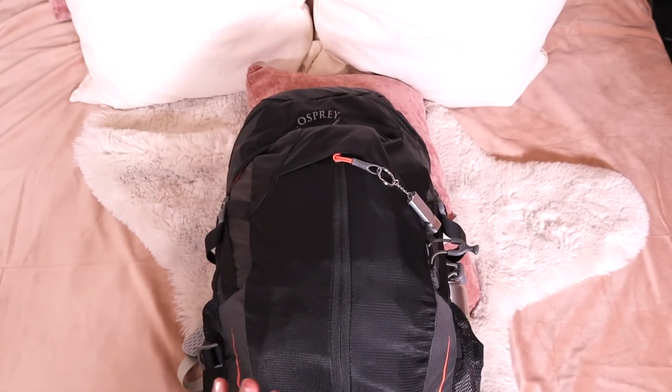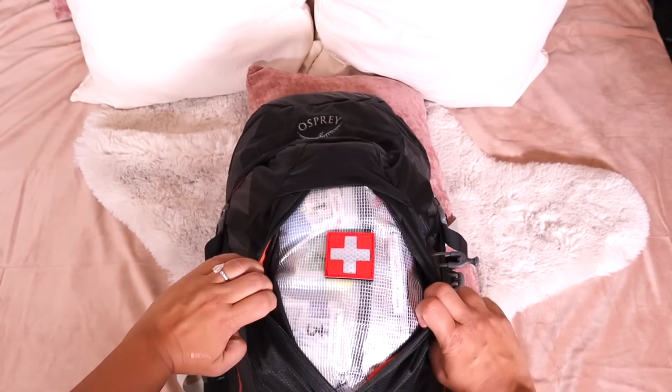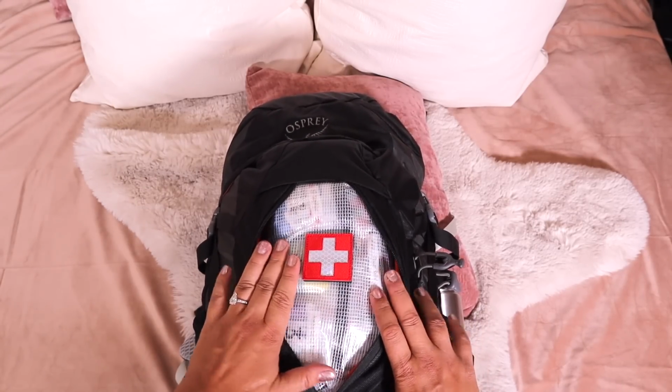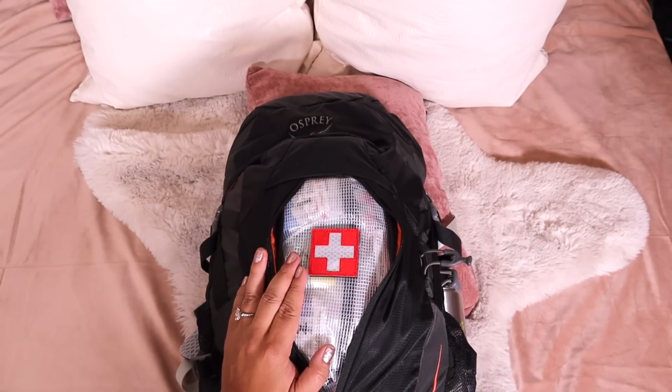Next up is my absolute favorite feature, like I showed you guys earlier. Boom. I love this so much. I actually glued this on here. I'll link it for you guys. But here's my emergency. This whole pocket is all emergency. I've been nerding out on hiking videos hours and hours and hours, you guys.